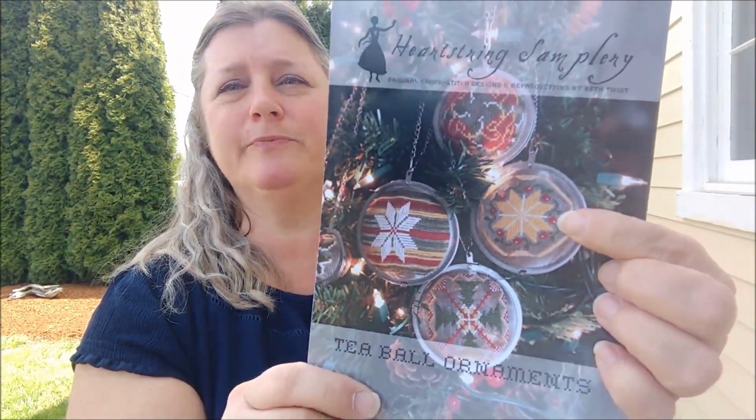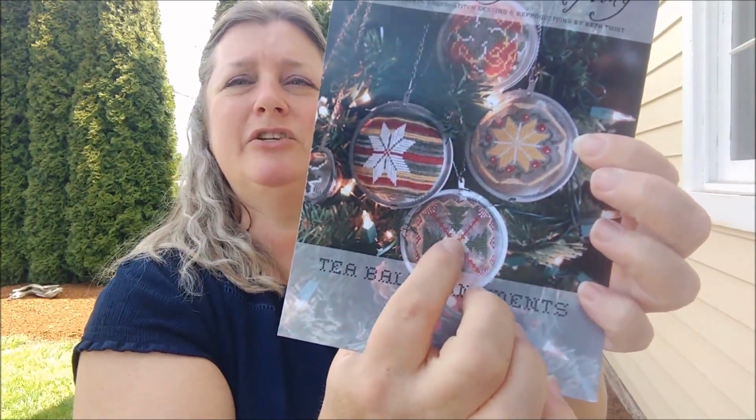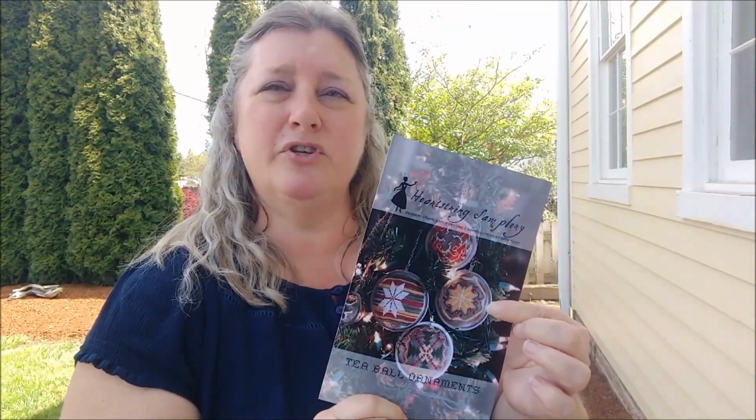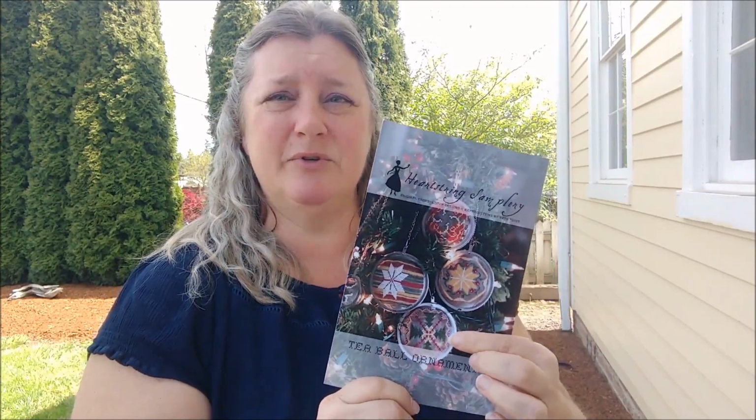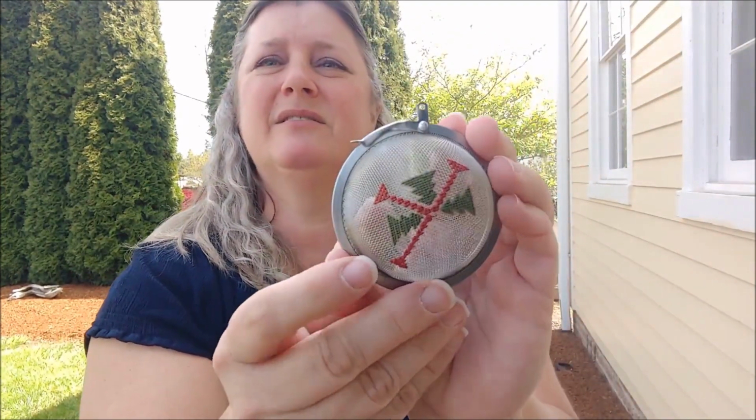So, the T-balls. I had done this one before I showed you. But now I'm working on this one with slight modifications. I'm going to change the center part here a little bit. The other thing I did different is on this one I did over 2 squares, and on this one I'm doing over 1. So this is what I've done so far.